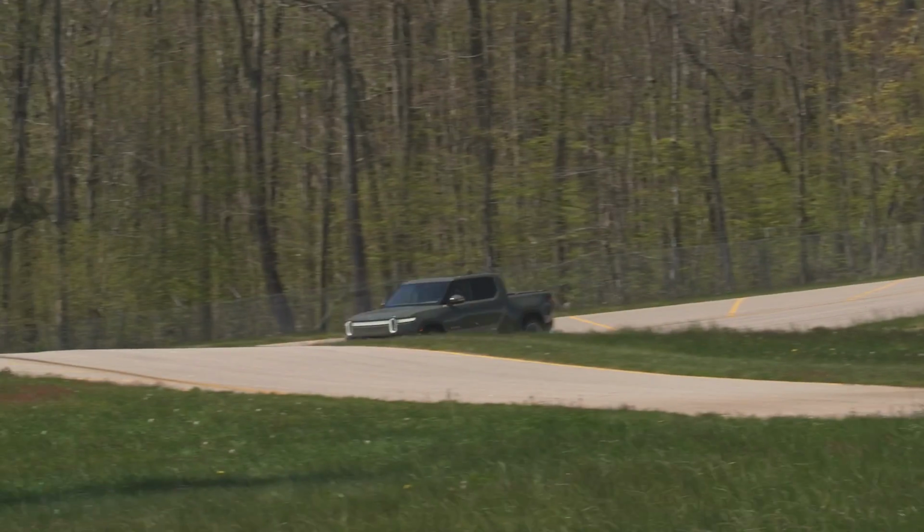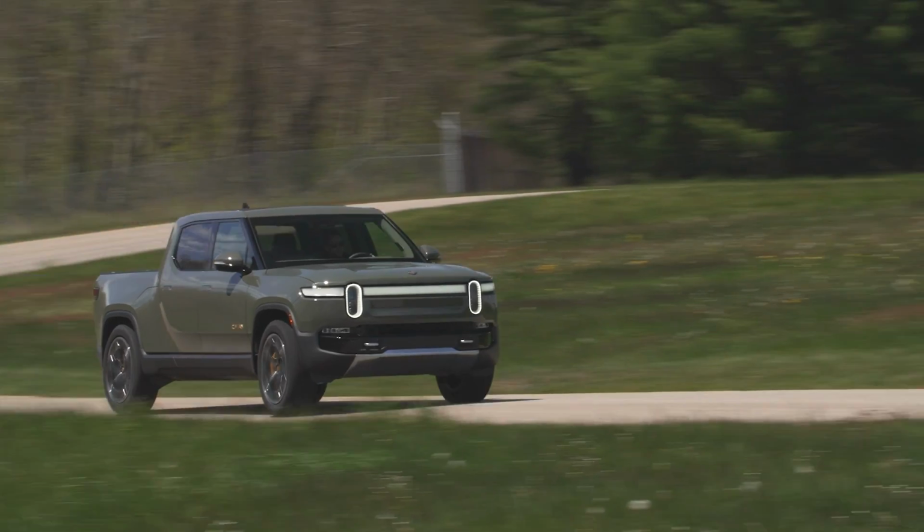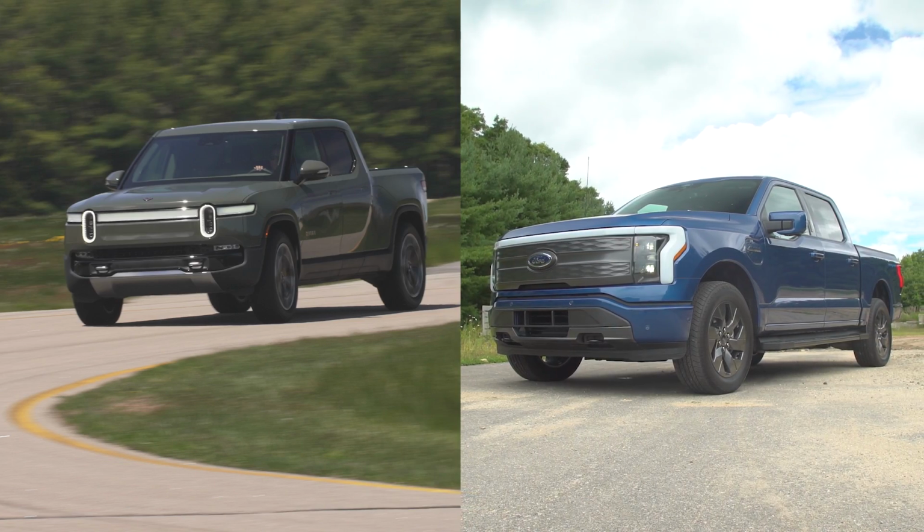Full disclosure, last night I was driving around our Rivian. We have a Rivian as a test vehicle. A lot of people talk about the Rivian and the F-150, and you see pictures of both online. Both pickup trucks, maybe similar pricing, depending on how they're equipped. They're very different. Let's just lay that out.